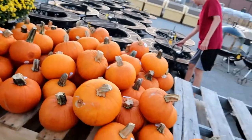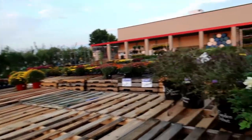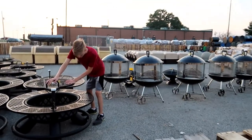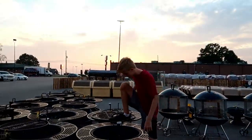So yeah, now I need to get a hay bale, which is in a semi back there, and a couple mums, and then we'll take it home and we'll decorate it. I like those things. How does it go down? I picked it up.